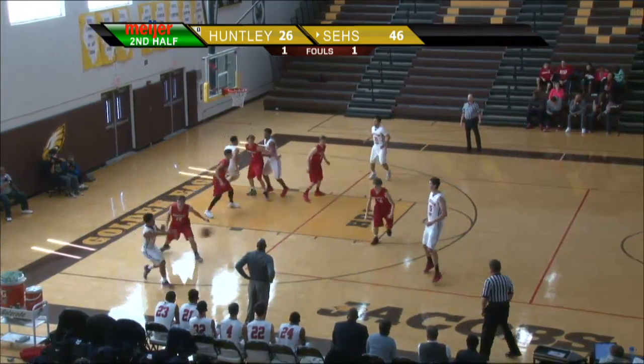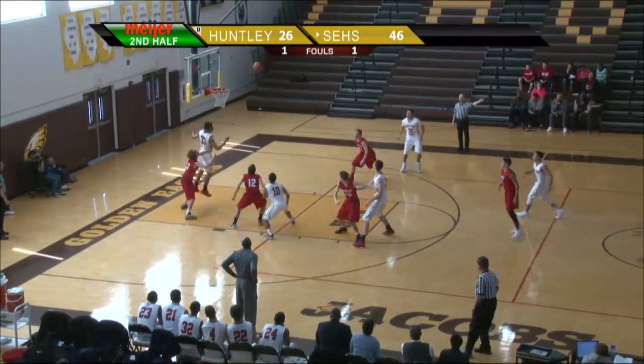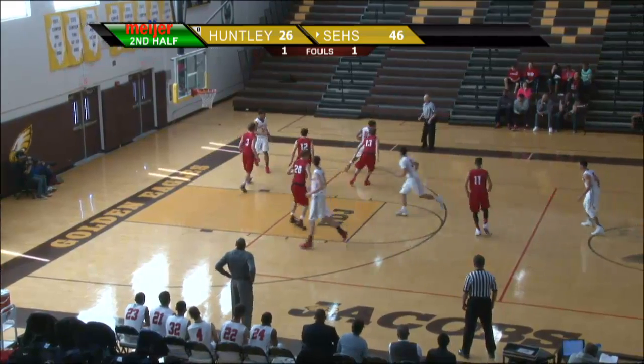Howard gets the ball off the inbound. Howard gives it to Hankins. Swing to Smith. He had a good enough look to fire. No good. Howard soars for the board.